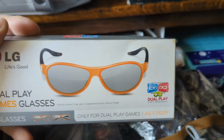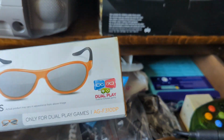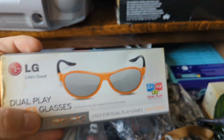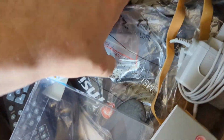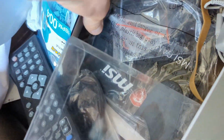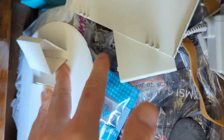So I think the 3D screen works with, when you put this mode on, when it goes split screen and you put these glasses on, you'll only see one screen basically, so there's no screen watching. Just random bits. This is all that's left of my new 3DS. Yeah, sad times. Nothing else really of interest in there.